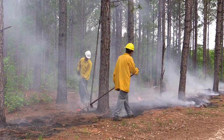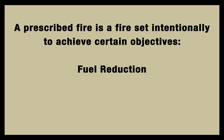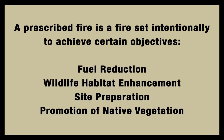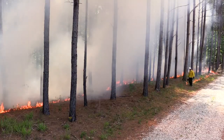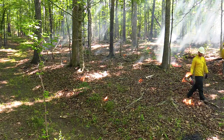A prescribed fire is a fire set intentionally to achieve certain objectives such as fuel reduction, wildlife habitat enhancement, site preparation, or promotion of native vegetation. Choosing the correct ignition technique based on site characteristics and weather conditions helps land managers achieve their goals.